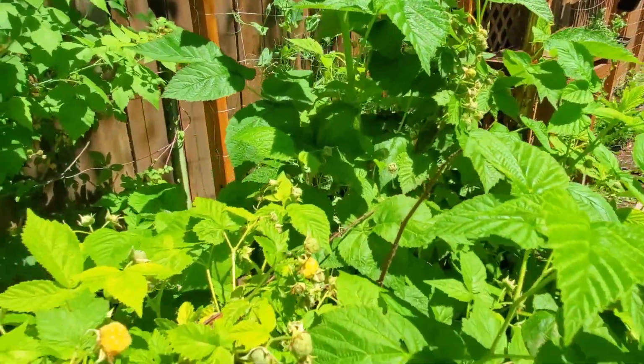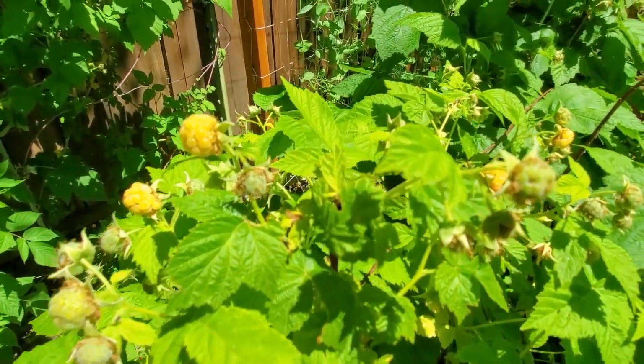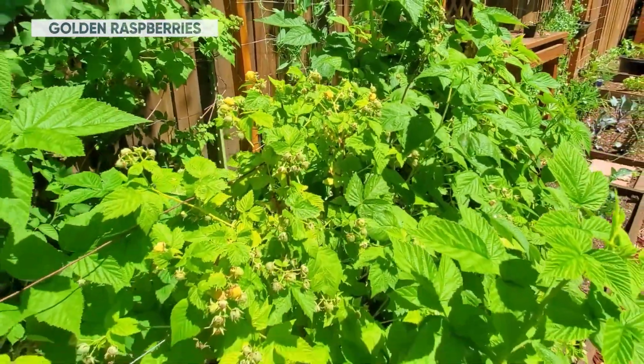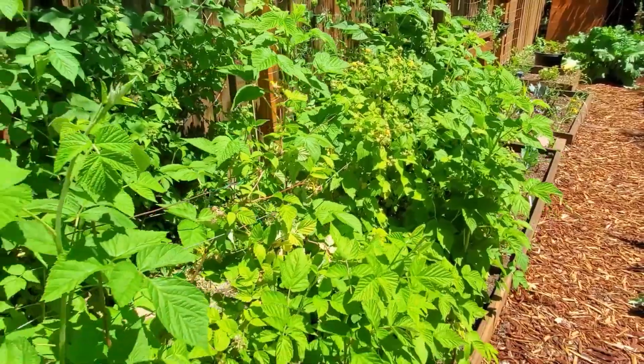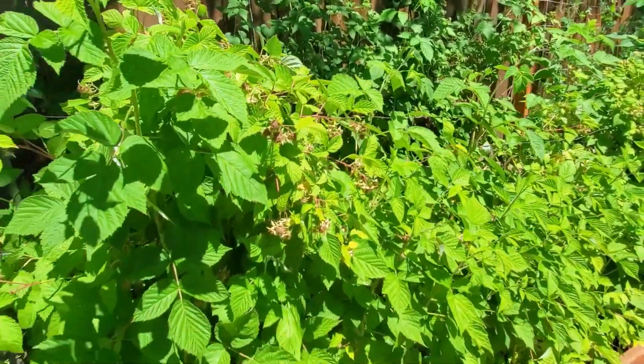This is another one of our raspberry sections. This is where we have our golden raspberries. And as you can see, they are just starting to turn yellow. We've got quite a bit of buds on here, so this should be a good harvest as well.